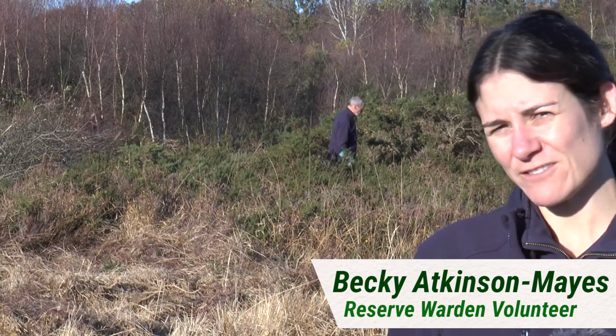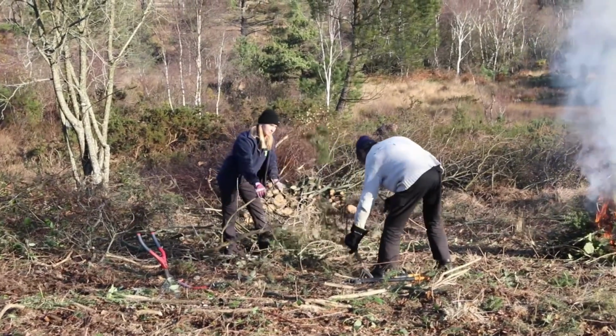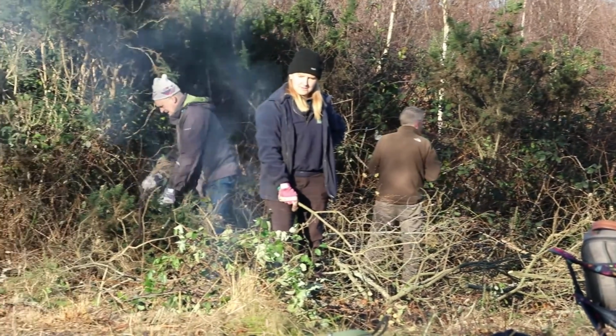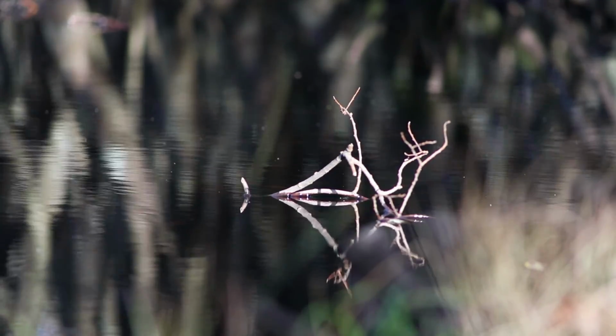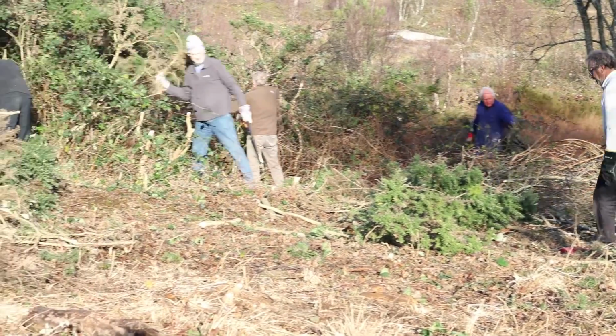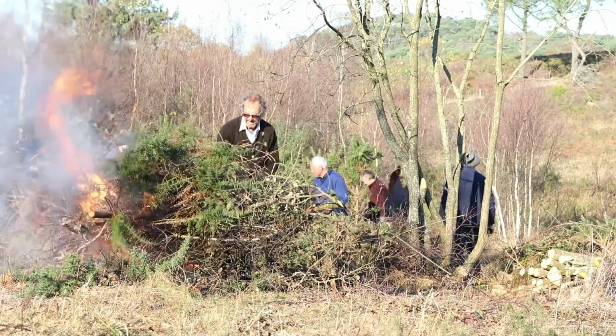So today we have a volunteer group out, and they are mainly clearing gorse and birch. Gorse in particular is one that loves growing and spreading. So we're cutting it down with a group of very dedicated volunteers today, and we're going to burn it. If we left the heathland on its own, nature always finds a way, so it would eventually revert back to woodland. That's kind of what every habitat in the UK ideally wants to do.